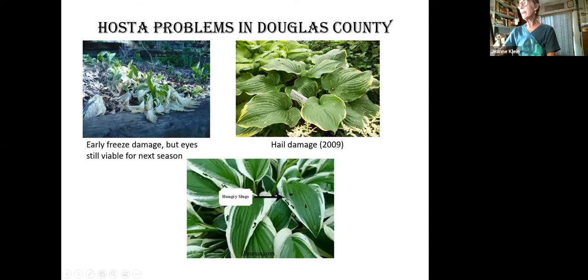Hail damage. Wouldn't you know, I was on the garden tour in 2009 and we had a hailstorm. So there's the hail damage on my leading lady, which was very disappointing. But the neat thing about hostas is all those leaves will die for the season, and then you'll get new leaves the next year. So it's always a new season, and that's what we deal with as gardeners.